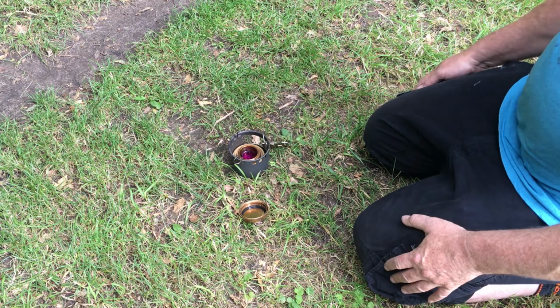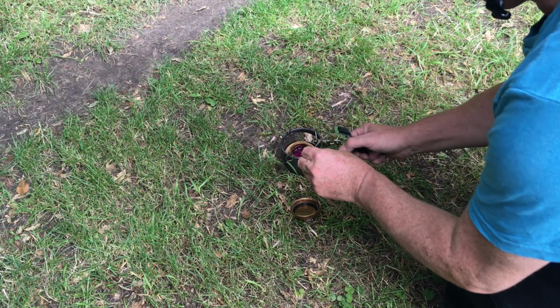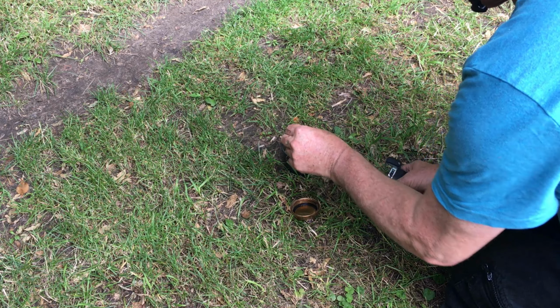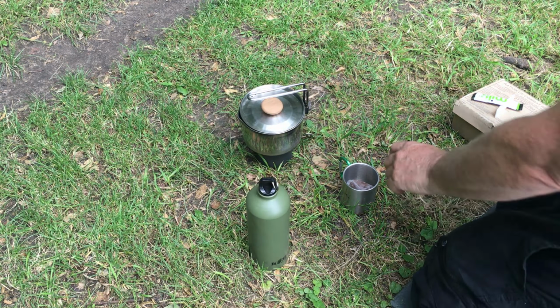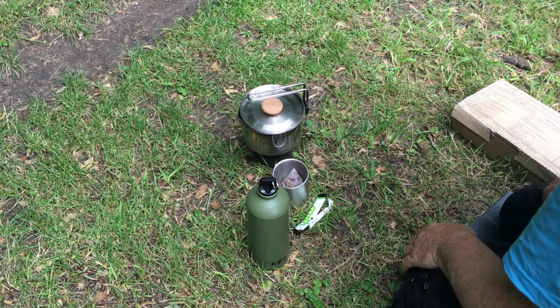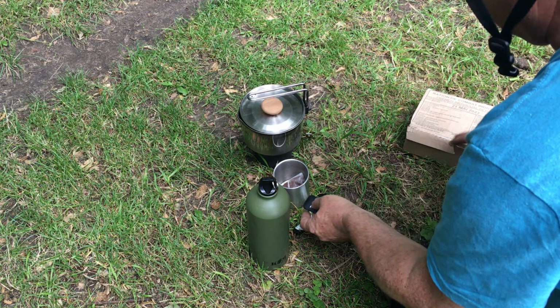Well away from the stove. There. Right, kettle's on, coffee's on, coffee bag is on. Right, let's do a little thing about this.